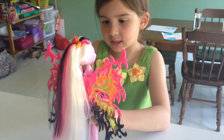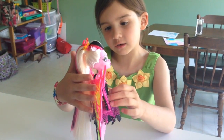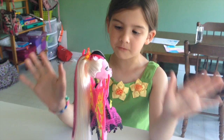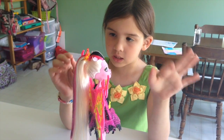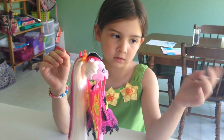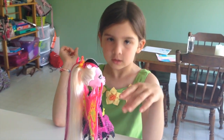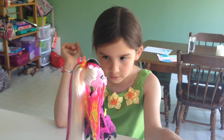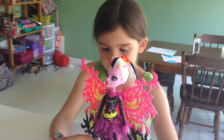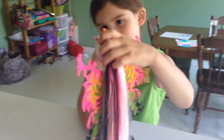Oh, and by the way, guys, I'm telling you about the plastic. When I got her, there was plastic in here. You're supposed to take that off because if it's on there and you try to put the wings on her dress, it won't close all the way. So the plastic you have to take off. I didn't have any trouble taking it off though. Okay, and this is her hair. It's long.